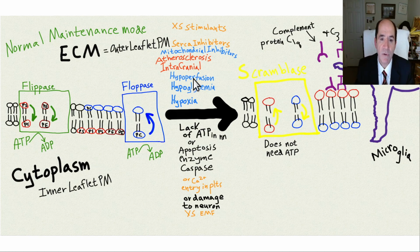The problem is if you start dropping your ability to make ATP, then you can't run flipase and you can't keep your phosphatidylserines in this inner leaflet, and they start going to the outer leaflet, and then they become an eat me sign for the macrophages and the cell dies. So that's why neurons have to maintain their energy, which is why you want to eat in a healthy way, so it's easier for your body to do that, okay?